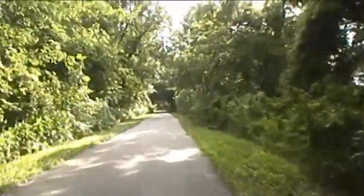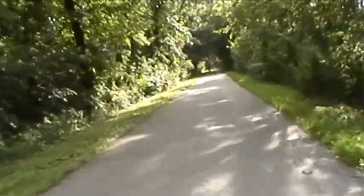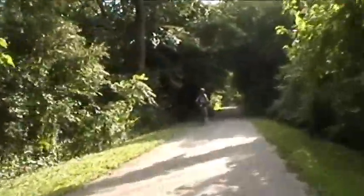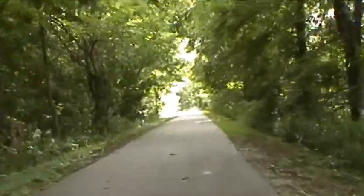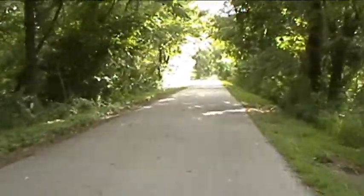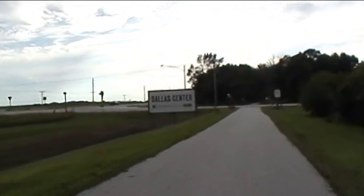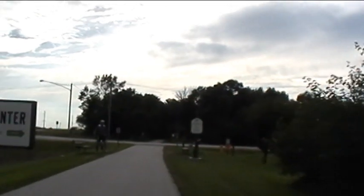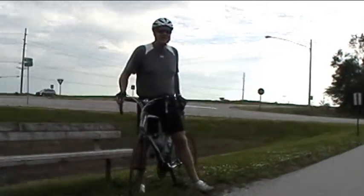Nice benches. Oh, that was a nice long sloping hill down. I could get up 15, 20 miles an hour. Hey there. Hi. The crows are mocking us. It's a little town called Ortonville, or what used to be Ortonville. How you doing? Good, how you doing? Fantastic.